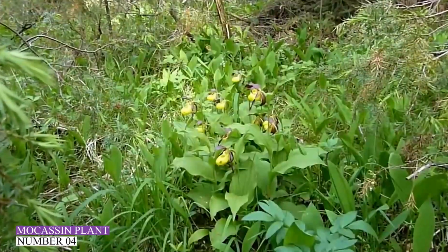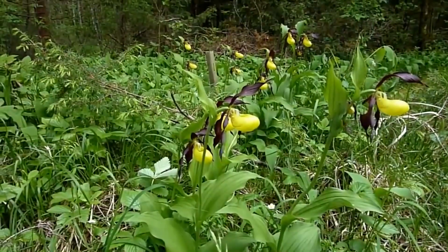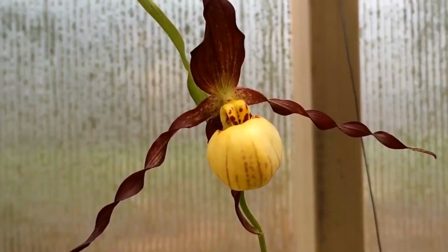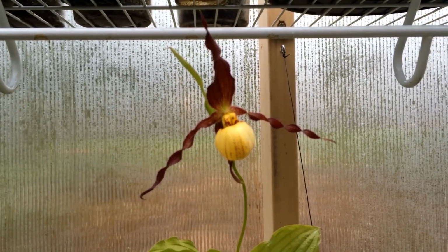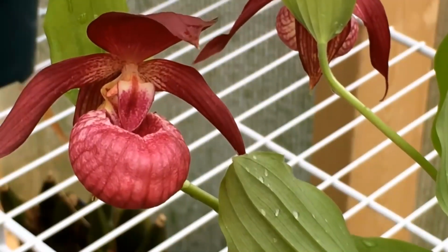Number 4. The moccasin plant. And I guess we couldn't leave a plant from Australia out of the list. After all, it's a very wild country where a lot of exotic species live, both animal and plant. So it makes sense that at least one of the plants on this list comes from there. And that would be the moccasin plant, which was first found in the southwestern part of this huge country.